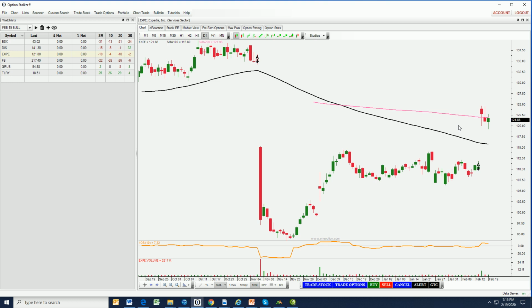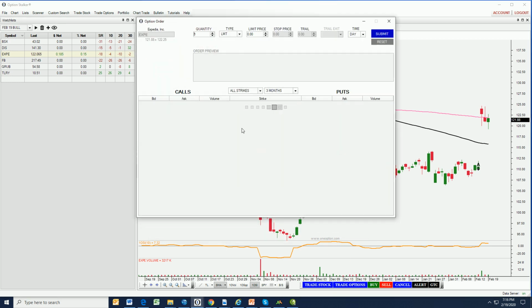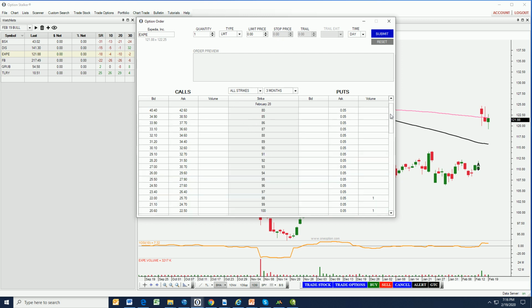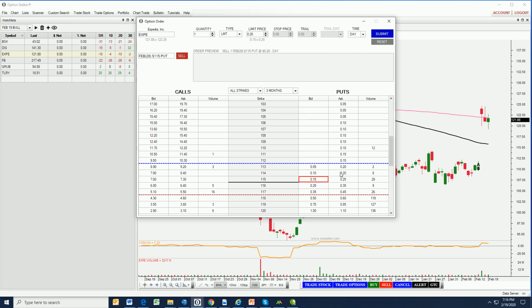So we're going to be looking at the February 28, 115, 114 bullish put spread. Sell the 115s, buy the 120s. And you can see off screen, oh, hey, we got to get 20 cents for this. It's only a nickel bid offered at 15 cents. We're going to let the market come in.